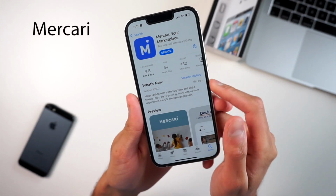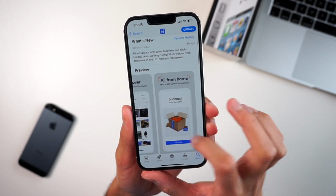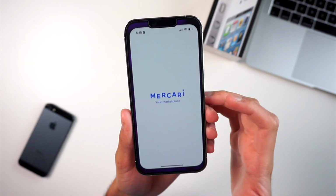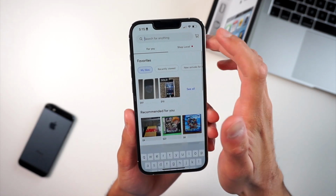The second website I want to show you guys is called Mercari. It's also an app on the iPhone, as you guys can see here. I honestly love Mercari. This thing has like millions of ratings on the App Store, and there's a reason why. You know, there's a lot of stuff on Mercari. It's really good for buying used and brand new Apple products, and their SEO is perfectly fine.